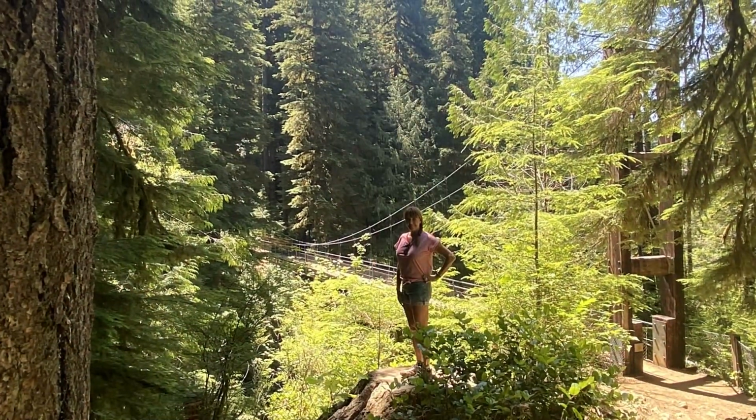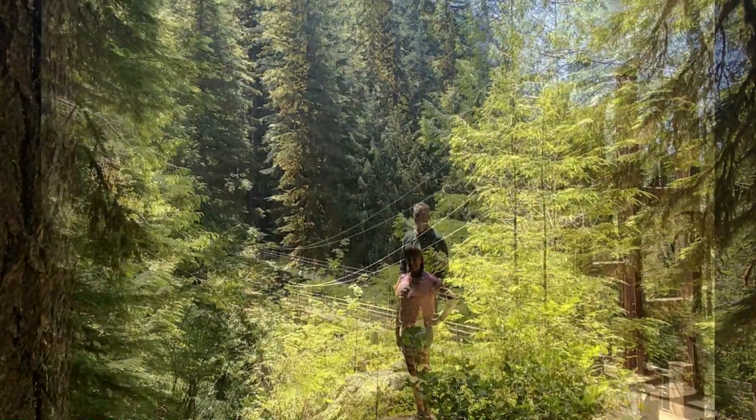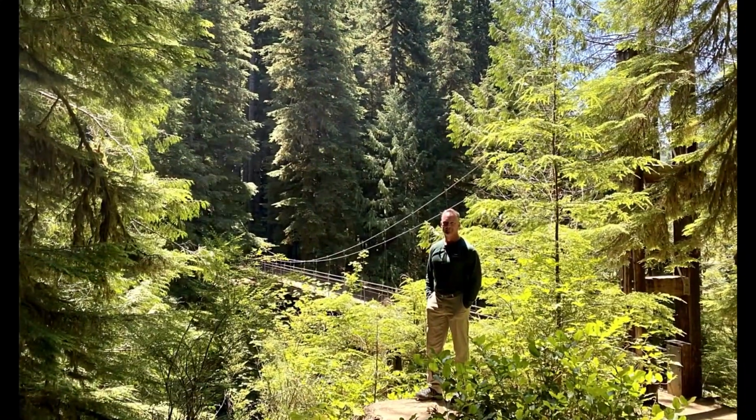The suspension bridge is quite cool and some people are a bit nervous to cross it, but you'll have to in order to see the waterfall.